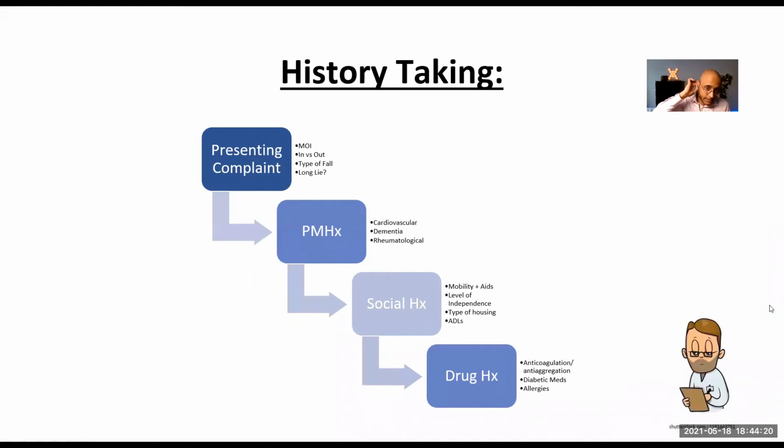Going back to the basics, history taking is very important for orthopedics, and we'll go through it in a stepwise manner. As you're taking the presenting complaint of a patient, it's very important to know where the fall happened. Was it inside or outside? How exactly did it happen? Were there any pre-syncopal symptoms? Did the patient lose consciousness prior to falling? Or did they just trip mechanically on a patch of grass and fall onto the hip?